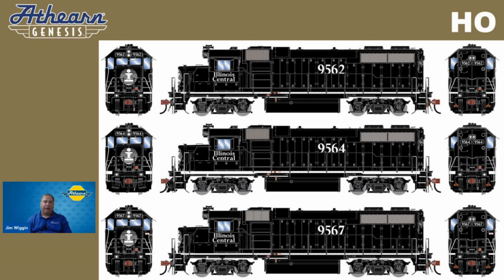Now, details and features specific to this group of locomotives include, of course, their former GM&O heritage. They're going to have front and rear ditch lights, Nathan P5 horn, non-dynamics, early phase 1 bodies with wire grills, and of course the wide-spaced radiator fans.